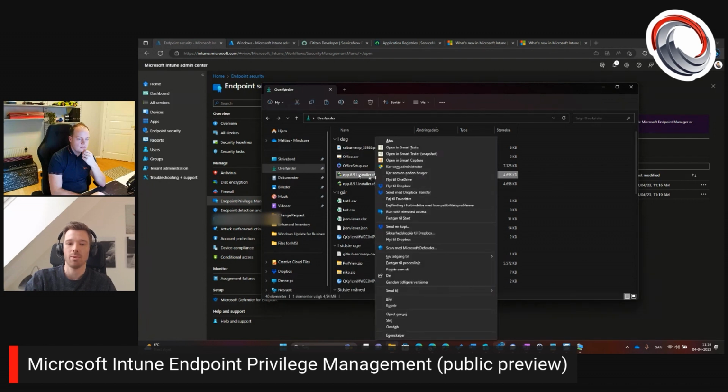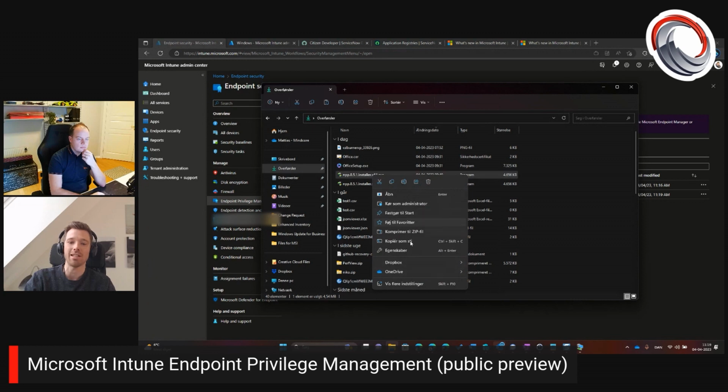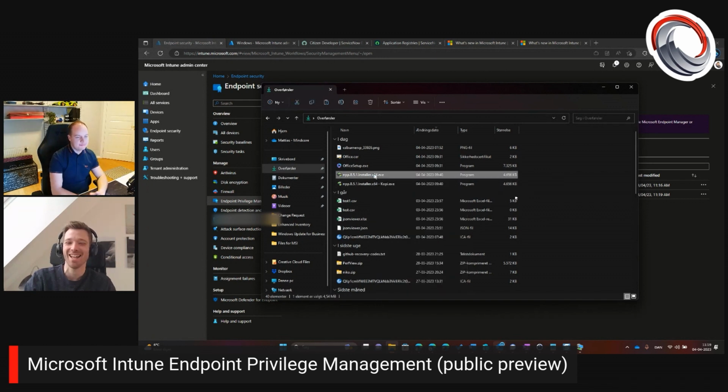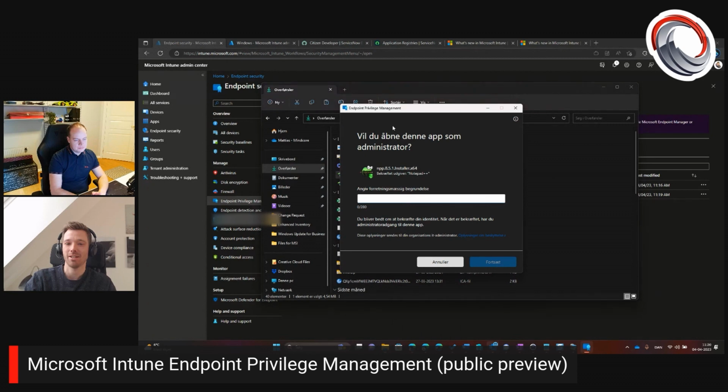So on Windows 11, if you hold Shift and right-click, you get the richer right-click menu. If you just right-click, you get the modern, not so useful context menu, yeah. So right-click and run with elevation. So this is Danish. Apologies for that, but this is the business justification. I want to test, and then I continue.